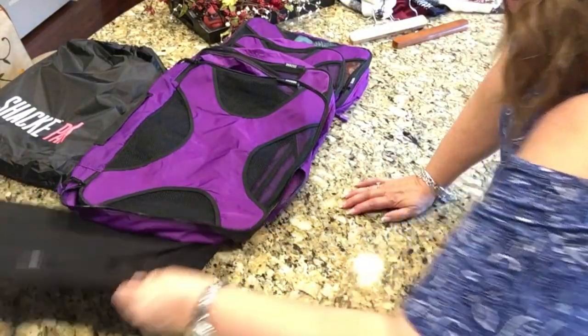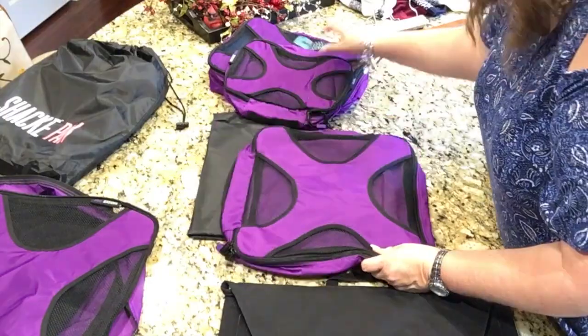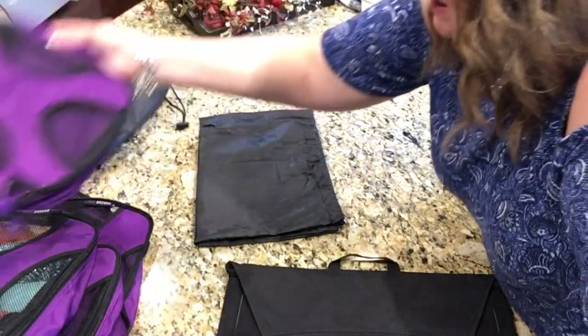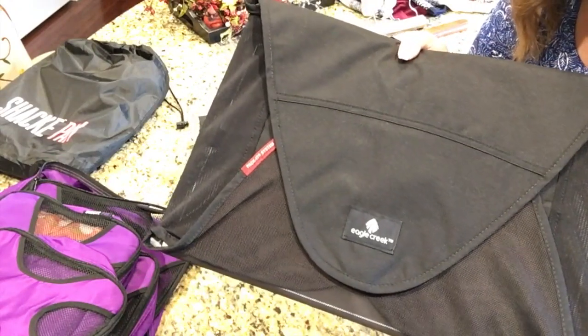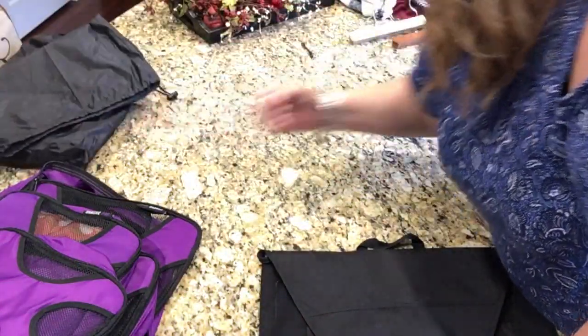Now, let's put these out of the way here. Then I have a whole extra cube that I don't even know what I'll put in. Anything I can't fit in the others, I guess. Because these 4 cubes and this packing folder easily fit in that 29-inch spinner along with all my shoes. Easily. So I'll have plenty of space.